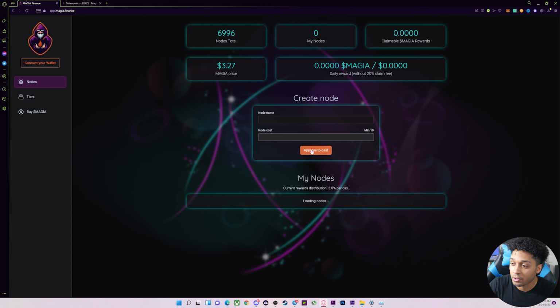So after you do this, you're going to click approve. It's going to take you over to your MetaMask or whatever wallet you're using. Go ahead and approve it there. Come back, and then it will create your node right down here. And again, it just reminds you you're getting 3% per day.